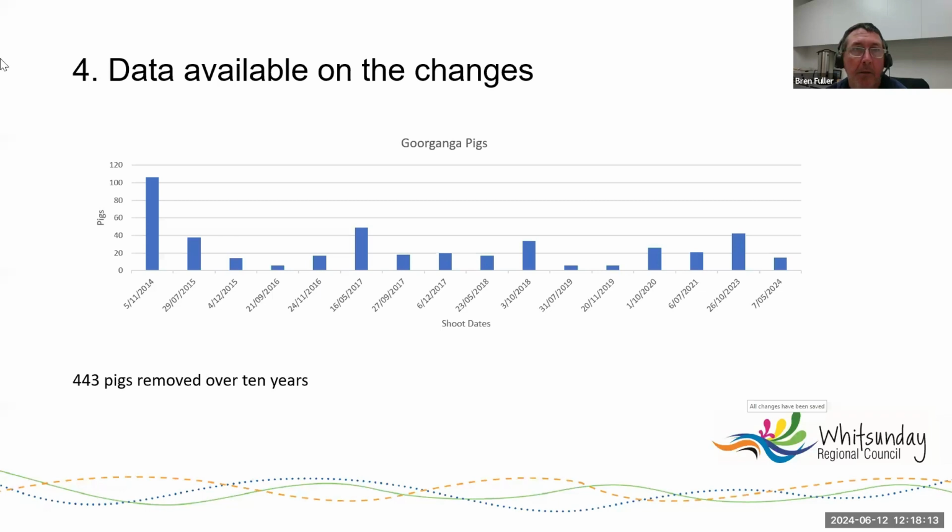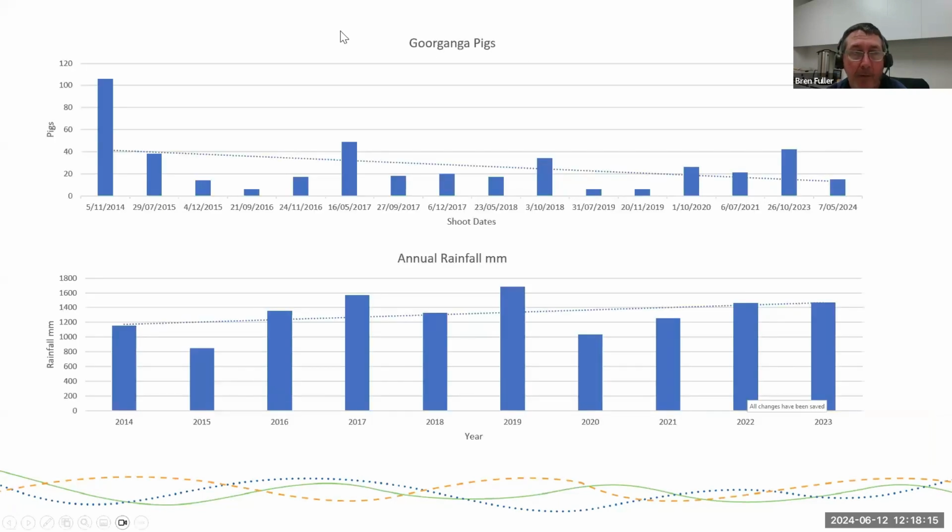Next one, please. So same graph up top, with the trend line there, and I put the rainfall. So the rainfall was recorded at the Whitsunday Coast Airport, which is right next to Giganga. The rain has been getting slightly better compared to, we had a couple of dry years, 14, 15. But in general, the pig numbers have still been declining.